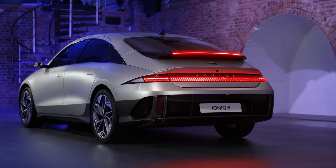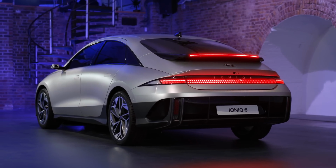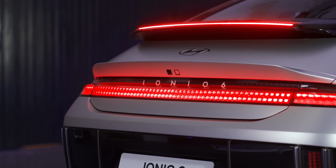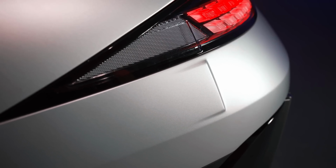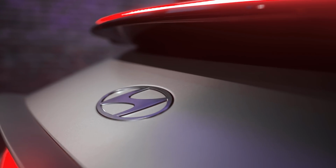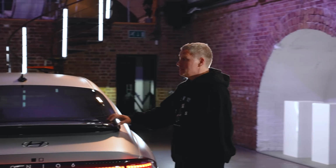Things get a bit more complicated at the rear of the Ioniq 6. Avoiding a bendy banana silhouette is one thing, but as cool as a streamliner looks, you've got to keep a car stable too. Has this led to a few compromises? There's a lot going on here. This is all about aero, right? This is everything about it.